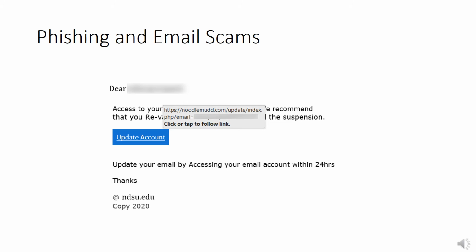This first message indicates that your email account needs to be updated. It may have your name or it may say NDSU user. Looking at this, we would not send this type of message. And if you hover over the link, you'll see that this goes to noodlemud.com. So when you are getting these email messages, don't click on these links. Just move your mouse cursor over them, and it will show you where that URL is going to go to. Also, if you take a look at the bottom of this one, it says that it was copy 2020. I'm not sure who the sender was, but it doesn't sound like they know what copyright is.